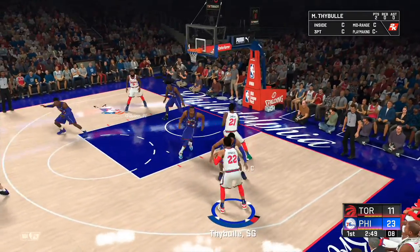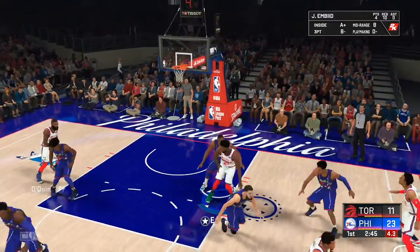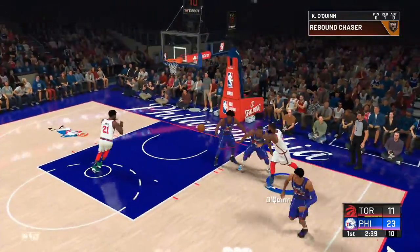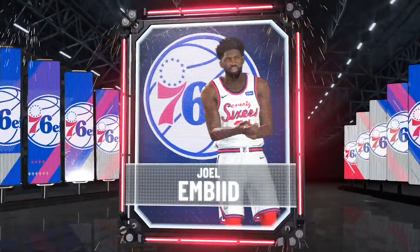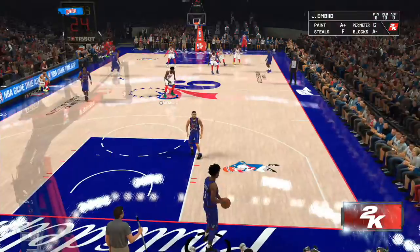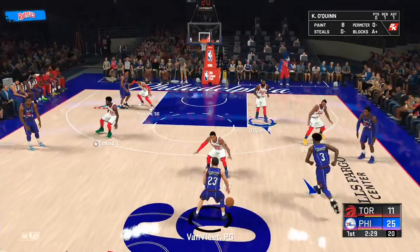Embiid, the pass to Thibault. Back to Embiid. Over Ibaka. Knocked away. Here's O'Quinn. Here's Embiid. And the dunk by Embiid. And they have owned the paint so far, and the score reflects it. I know it's early, Greg, but you have got to like the dominance down low. Right now, they are playing bully basketball.